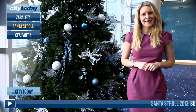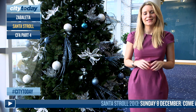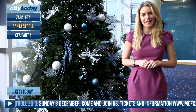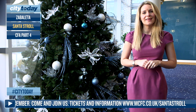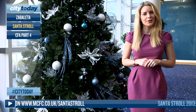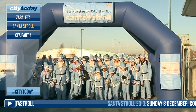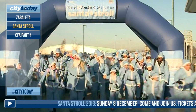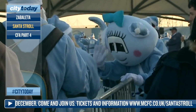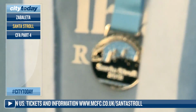Well, it's almost that time of year again when Sky Blue Santas roam the streets around the stadium. Our 4th annual Santa Stroll will take place on Sunday the 8th of December, and it's set to be bigger, longer and bluer than ever before. Places are limited and selling fast though, so book now to reserve your place or buy your suit from the Santa Stroll team at the City Store.